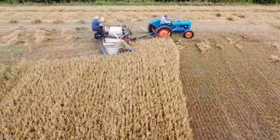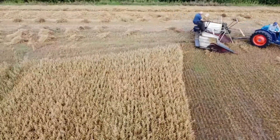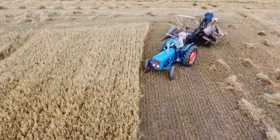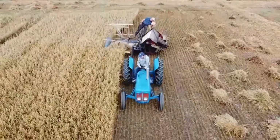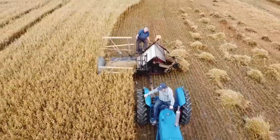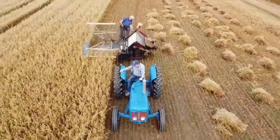This stuff is super ripe. This is very, very ripe. You can see there's a giant combine over there on the far side. But going back 100 years ago, it would have been cut a bit earlier on. It wouldn't have been cut this ripe. Because it's been cut this ripe, it will lose a percentage of the heads of the oats.